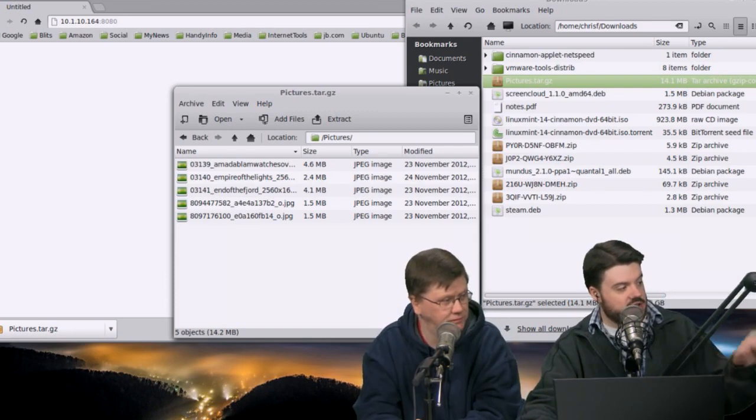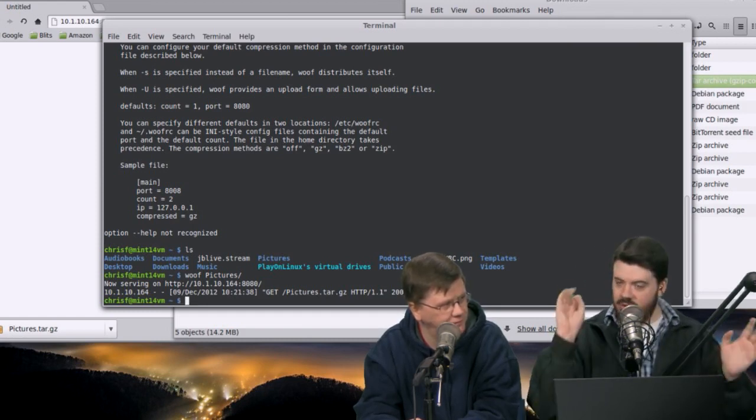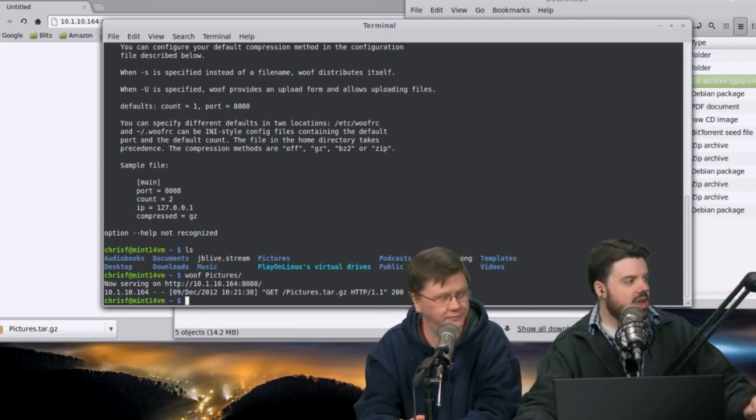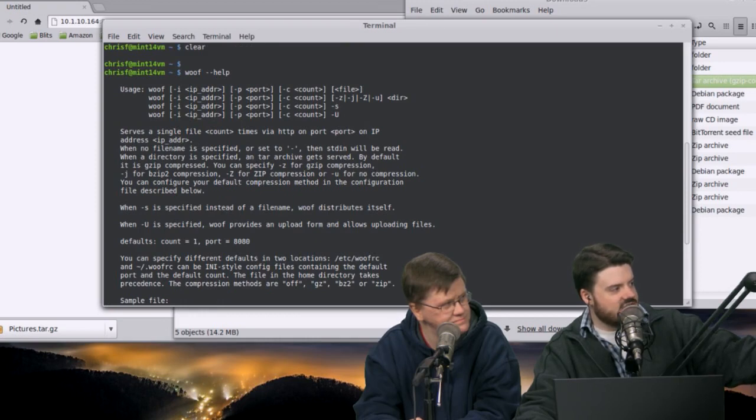What's neat about it is right after they click the link, Woof automatically closes down. Once it registers that somebody's retrieved the file, it closes the session. Of course, you can give it a flag so it doesn't do that, and it times out on its own. So I'm not just leaving a connection open on my machine. The other thing that's neat about Woof is there are some commands where you can give it a dash s, and Woof will distribute itself.